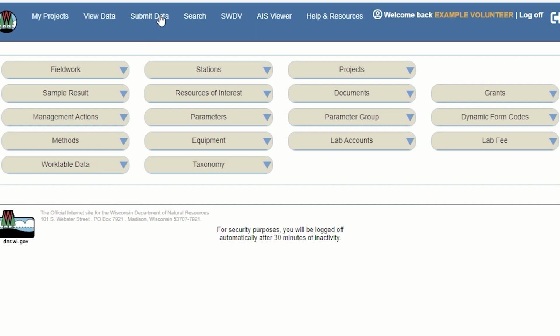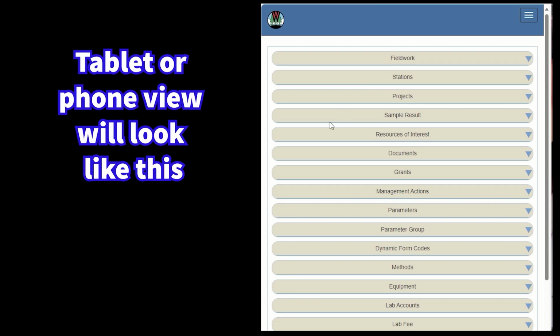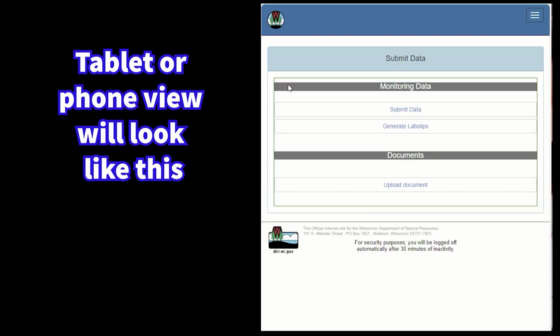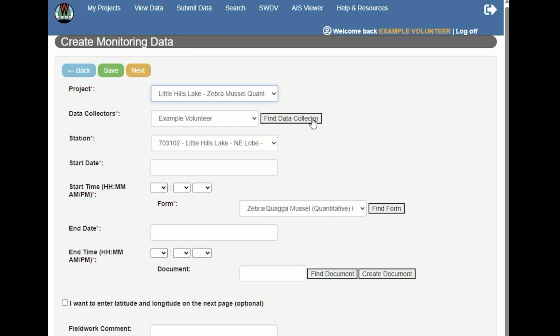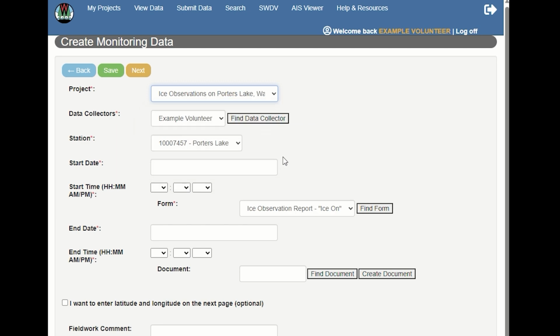Then click on Submit Data and click Submit Data again. The home page can look a bit different depending on the type of device that you're using. Click on the Project box to show a list of your projects. You should have an Ice Observations project in the list. After selecting your Ice Observations project, the database should automatically fill in your name, the station, and the correct form.